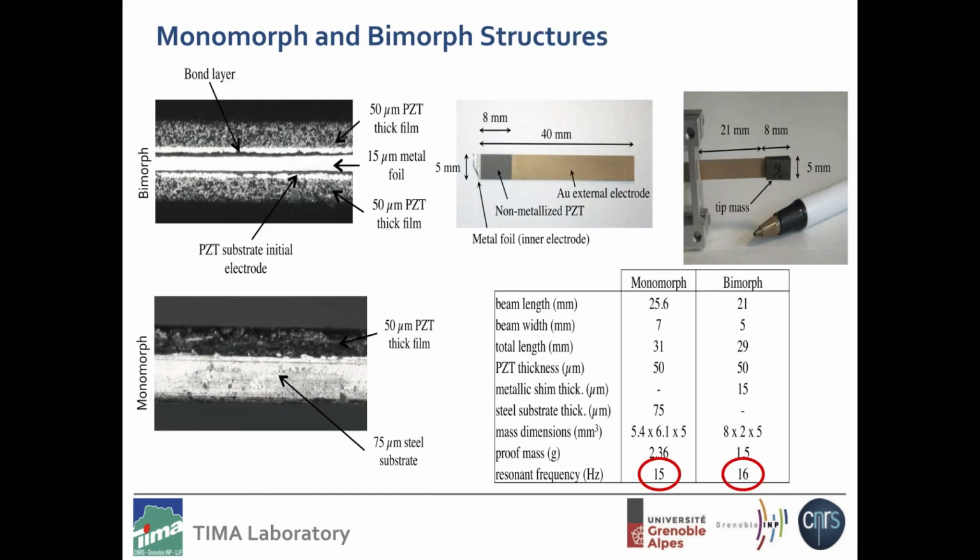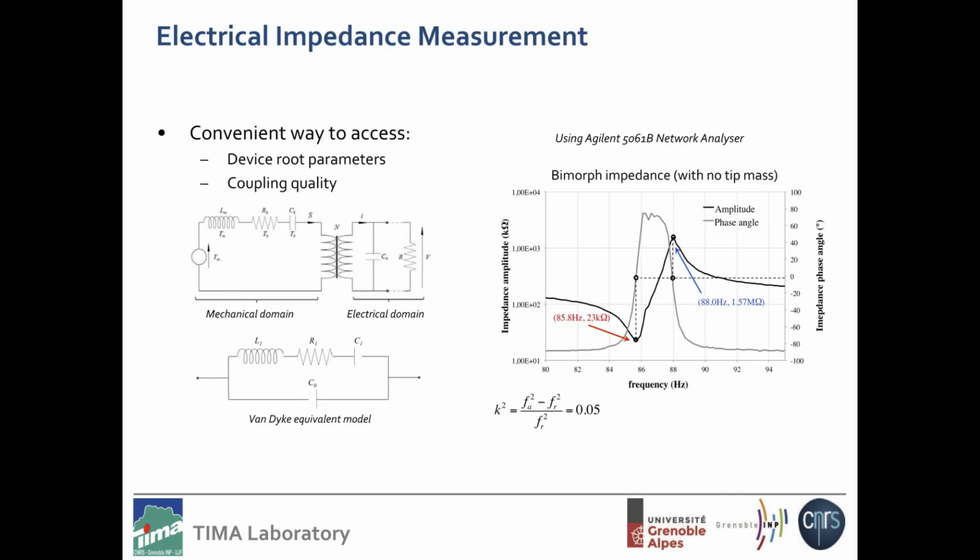So here we have performed this process with a company, a French company, located in Tours. So here you have a bimorph, a symmetric bimorph. Here you have a unimorph. You have a 75 micron steel substrate and a 50 micron PZT layer. See, this is the first prototype we used in 2013, and after this process, we started the characterizations. So concerning the characterization, the very interesting thing is to measure the impedance, which gives you some information concerning the coupling of your material, etc., etc.